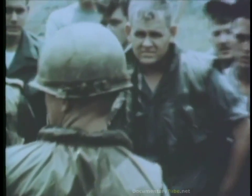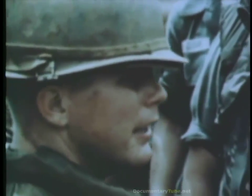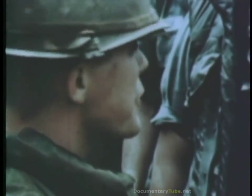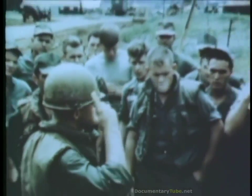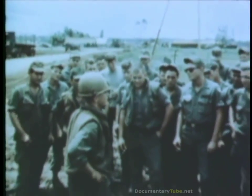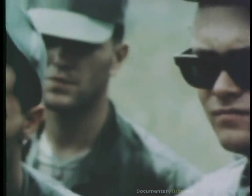We're going to be your security for the convoy today. First of all, let me go over the uniform. It's to be worn on this convoy. The uniform is a steel pot and a flak jacket. Now, I don't want anybody with their flak jacket or their steel pot off. Is that understood? Can anybody not hear that?